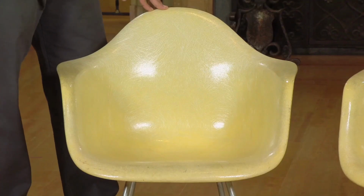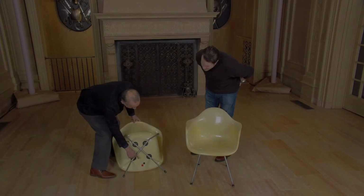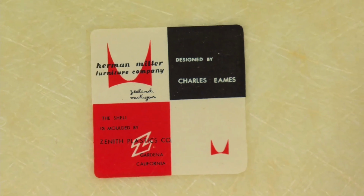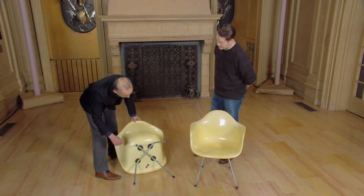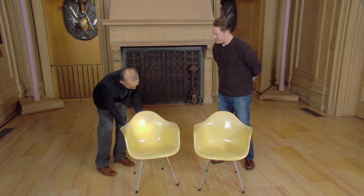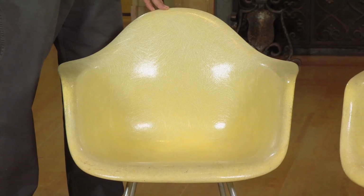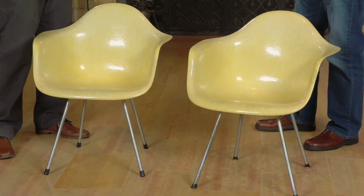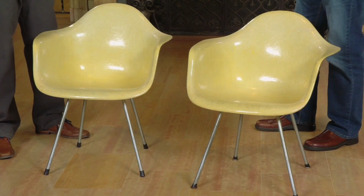These specific chairs were some of the earliest models, featuring several distinctive elements. The label on the underside indicated a Herman Miller Zenith Plastics collaboration from 1949. Additionally, the chairs had a rope edge in the fiberglass and a slightly transparent parchment color when illuminated. Although the chairs were in good condition, one of them had a crack, which affected its value. Considering their desirability, the auction value suggested was... The auction value would have been about $2,000.